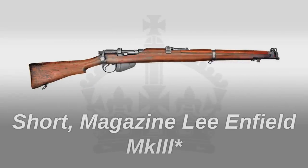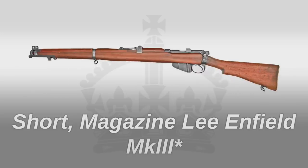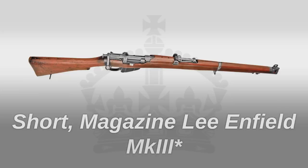British Short Magazine Lee Enfield Mark III Star. At the start of the war, Britain's standard rifle across the board was the SMLE Mark III. However, there would soon not be enough to go around, and a simplified pattern was introduced. No windage on the rear sight, no volley sight, and often no more magazine cutoff, though it appears the British Navy requested it remain on their rifles.